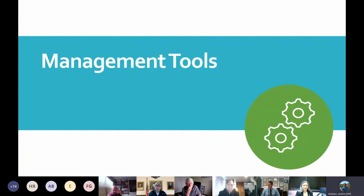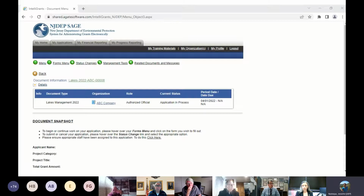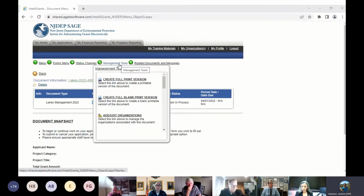Okay. So lastly, I want to show you some management tools in the system. So if you go back to the application documents, you will go to the Management Tools section. And then 3 tools that might be helpful is to create a full print version. And this will download a PDF of the completed grant application. Create full blank print version, and this downloads a blank application. And then add edit people.